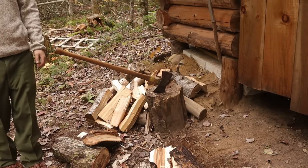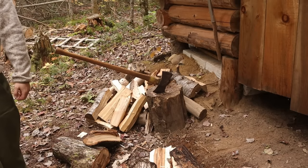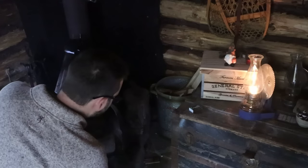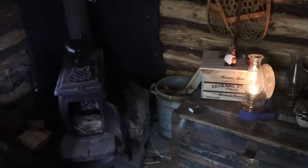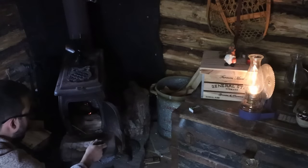How about we go inside and stoke the fire? I'm gonna eat a little something, some trail mix or something. It's getting darker in here. Oh yeah, she's pretty much dead. Yeah, it's getting darker and darker outside, so. Leave the door open for you guys.